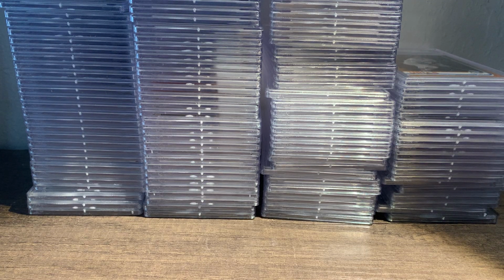I just got this 210 card order back from PSA. I mean, literally within the past 20 minutes. I basically just took it out of the box and stacked them up. Going to run through it quickly here with you. I've already seen the grades online.